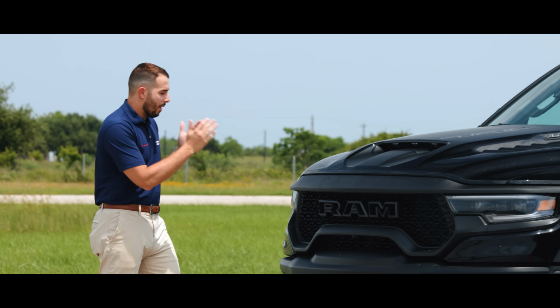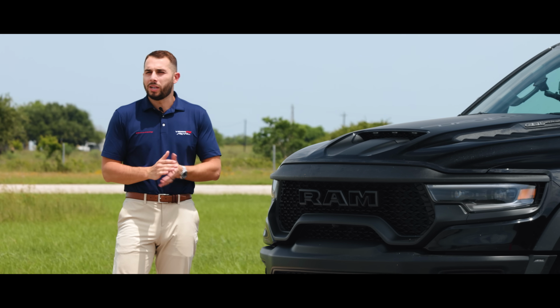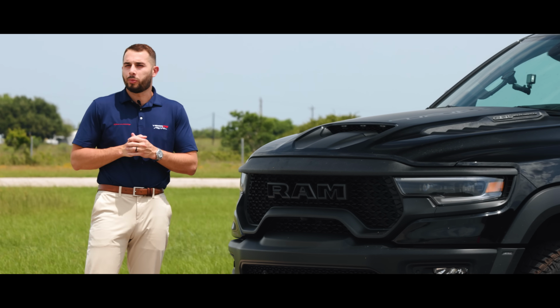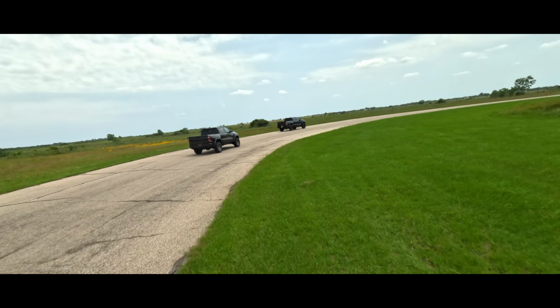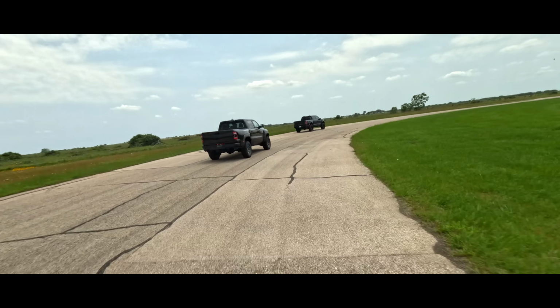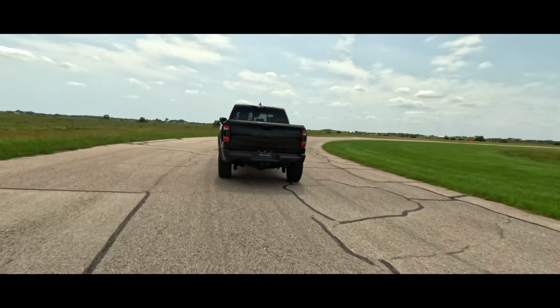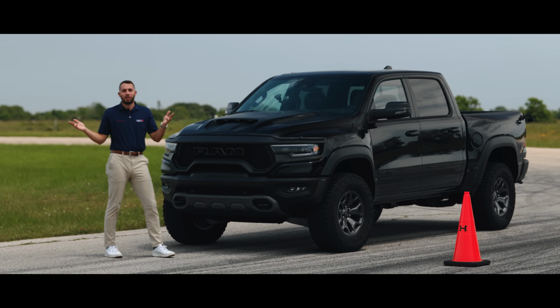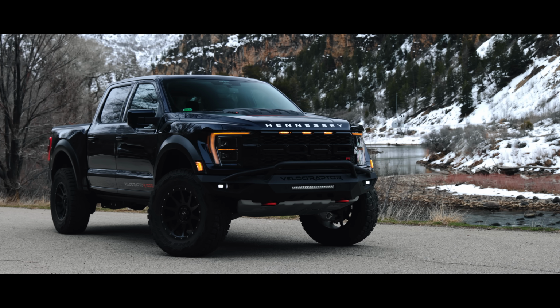My name is Alex, and right here is one of the most storied trucks of all time. It was at one time the most powerful production truck of all time, but it's out of production. We will be building them for as long as we can, but you can't get any new chassis. So there's actually a new king in town, the Raptor R.